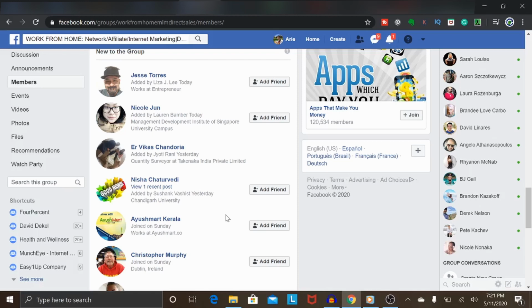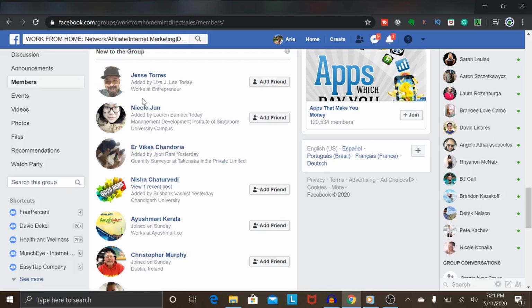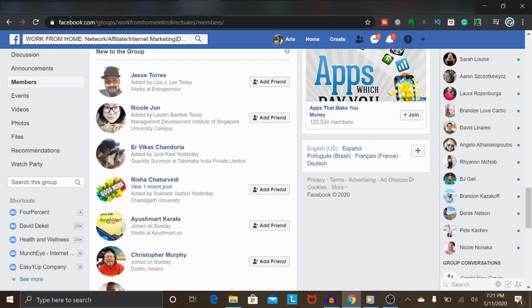And you could simply reach out to these people by hovering over their names, clicking on add friend, and then you could send them a message. So you could pretty much add any of these people. You could connect with them one-on-one, and you could build up personal connections that way. So that is one quick way of building up an audience. And then you could, of course, recommend any product that you feel could really help them. So that's one way you can go about it.